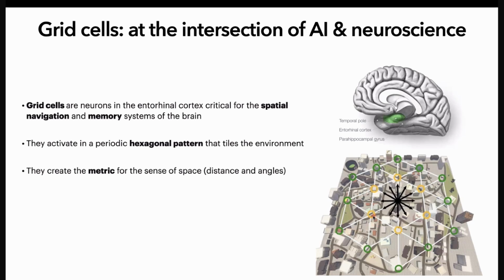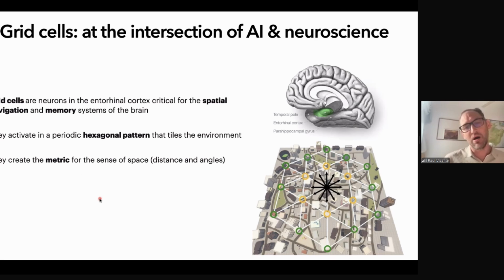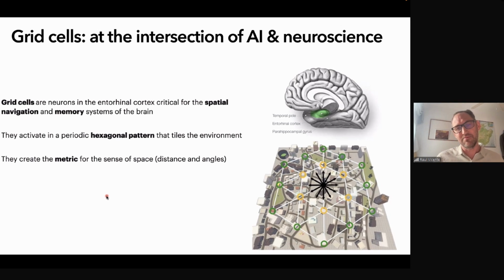And because the same cell will activate whenever you are in a given location or at a certain distance from that location and at a certain orientation, it is thought that these grid cells provide a sense of metric for space. This is an intuitive sense for distance and orientation in an environment. So they are thought to endow animals and humans with this physical intuition of space. They provide the metric for us to move around in physical space.